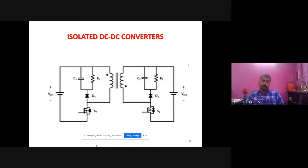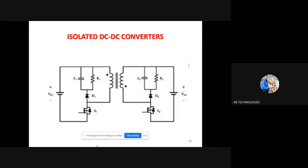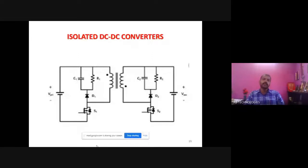Now we are giving the DC voltage to the high frequency switch. This high frequency switch will make the low voltage isolation transformer. Now the isolation transformer will carry forward the voltage from the primary side into the secondary side.